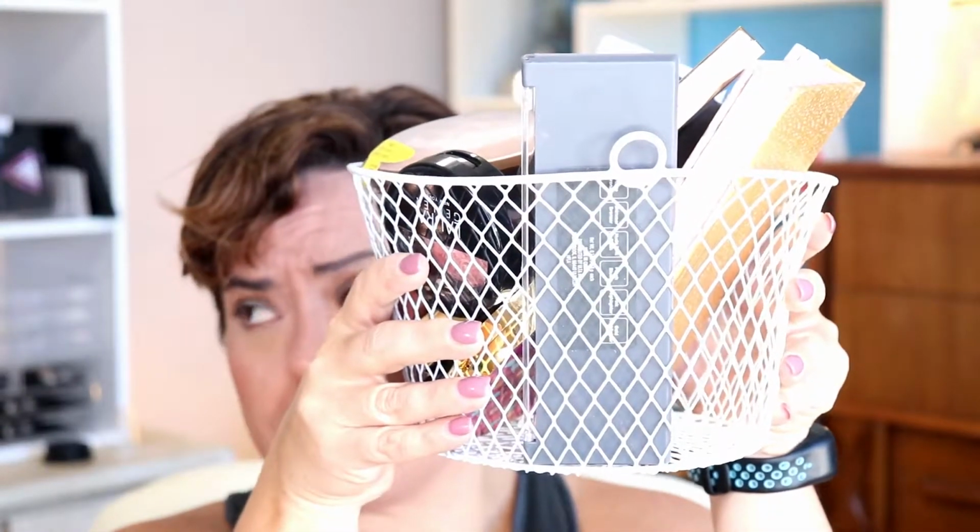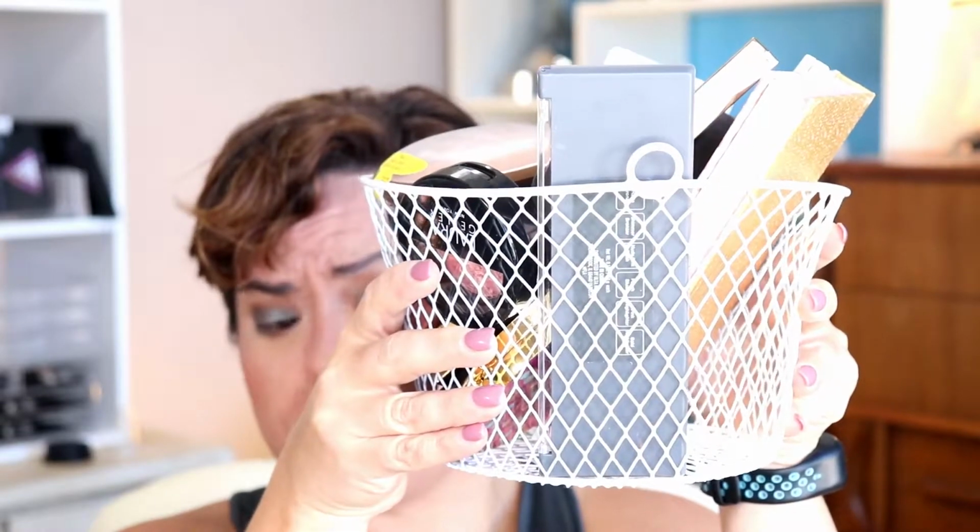You see, I have acquired a ton of face products. Blushers, bronzers, contour palettes, highlighters. What I'm going to do today is go through the inventory, and you guys get to come along.